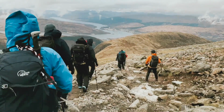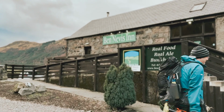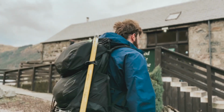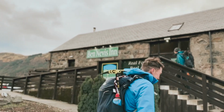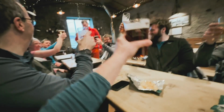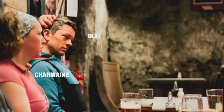The next stop is that building over there, which is a pub, for a well-deserved beer. Scottish ale awaits us to celebrate the day and share our thoughts together with other members of the group. It has been a long but beautiful day.